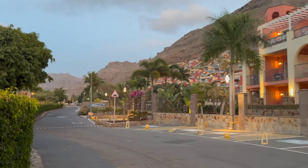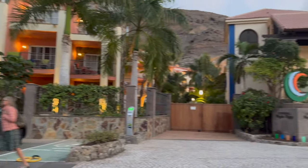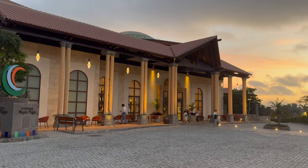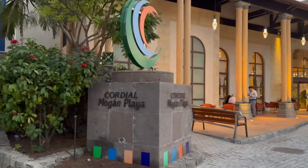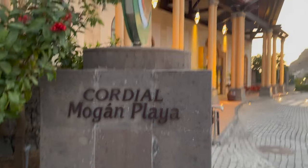So welcome to today's video. I'm going to be doing a tour and a walkthrough of Hotel Cordial, which is a hotel in Mogan, which is in Gran Canaria, and it's in the southern part of the island. So this is Cordial Mogan Playa, and here is the hotel from the outside.